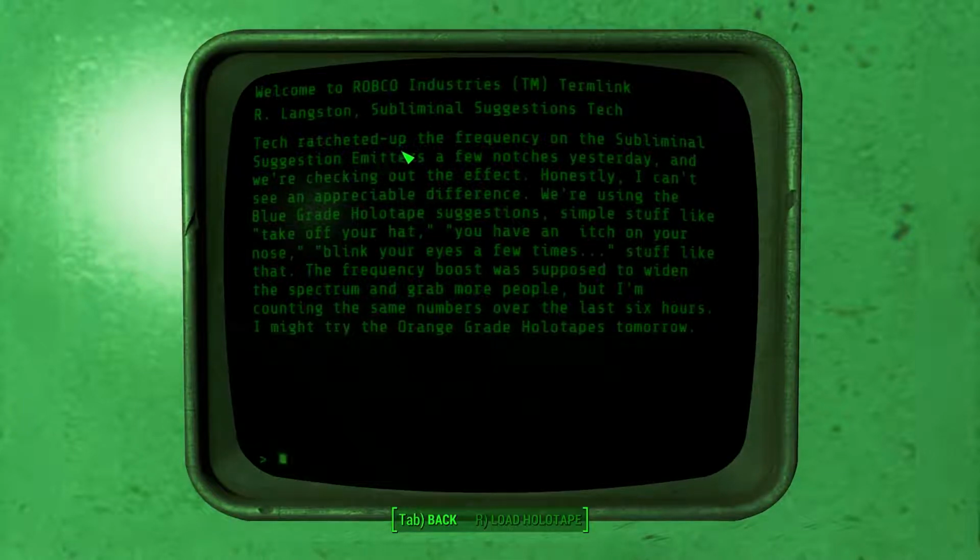Tag ratcheted up the frequency on the subliminal suggestion emitters a few notches yesterday and we're checking out the effect. Honestly, I can't see an appreciable difference. We're using the blue-grade holotape suggestions, simple stuff like take off your hat and you have an itch on your nose. Blink your eyes a few times, stuff like that. The frequency boost was supposed to widen the spectrum and grab more people, but I'm counting the same numbers over the last 6 hours. I might try the orange-grade holotapes tomorrow.